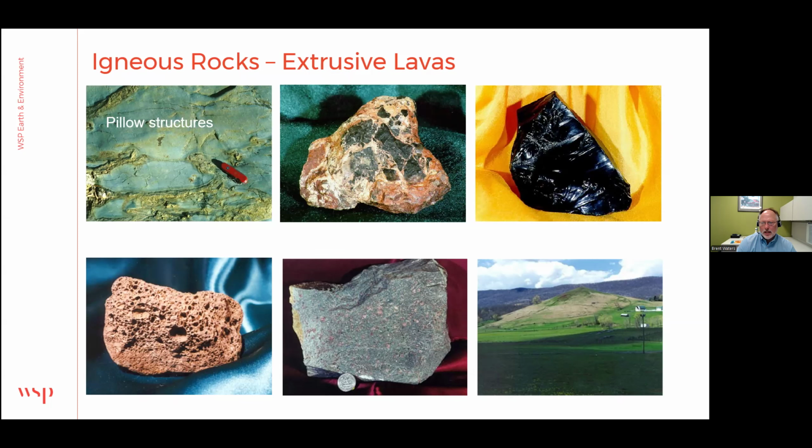Volcanic rocks: the second picture, upper middle, shows bombs extruding out of a volcano. Obsidian on the far right is rapidly cooled glass, silicon dioxide. Pumice lower left, volcanic tuff in the lower middle, and on the lower right, that's up near Monterey. It's a core of a volcano. Volcanoes did occur throughout the state millions of years ago, and this is a core of an old volcano that's preserved just south of Monterey.